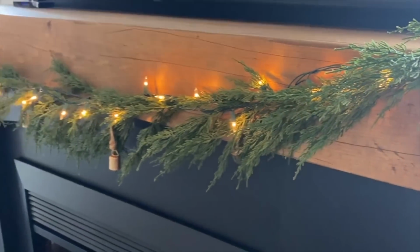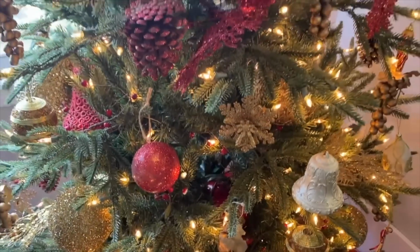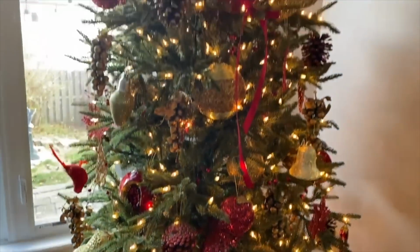I do still have some more decorating to do on the outside and the basement, but for the most part, we are done decorating the inside. I hope you guys enjoyed.